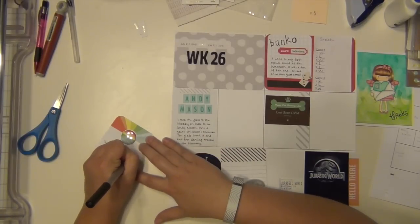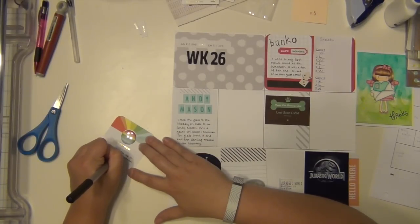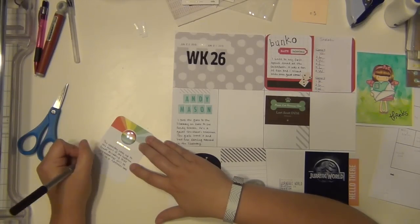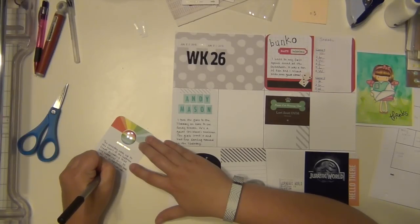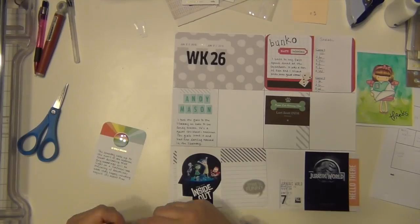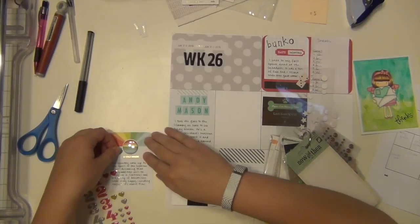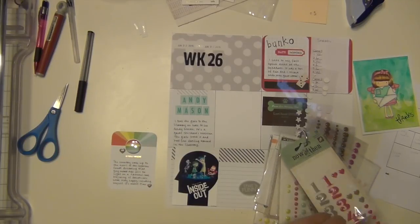This is the day or the week that the Supreme Court declared that gay marriage was supposed to be recognized on a national level. I think that's the right wording for it. But they made that ruling, and it was a big deal, and most people were very happy, including myself, so I wanted to make sure I documented that because I feel like that's going to be an important piece of history there. So I put a couple little hearts on there.